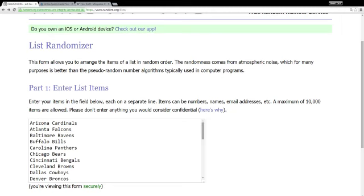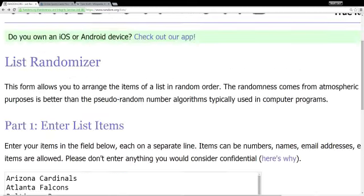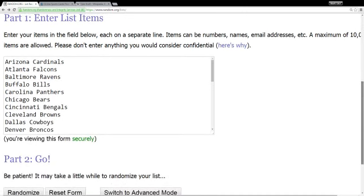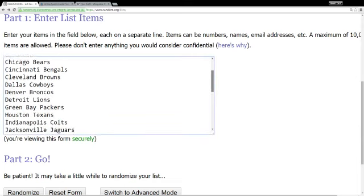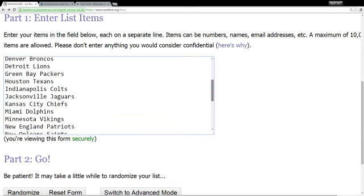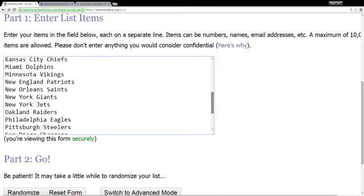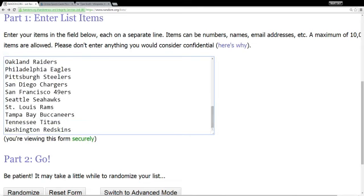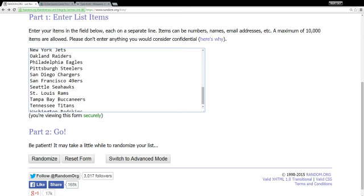So as you guys can see, I'll zoom in a little bit here. I have 32 teams in the box. I'll scroll down slowly. Five times in the random, the name at the top gets it. Let me zoom out for the random so we can get all the screen. Good luck to you guys. Here we go.